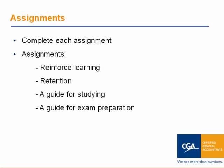Assignments, again, are going to reinforce your learning and test you on the material you have just reviewed. It helps you to retain that information because you're reviewing it and then trying to re-explain or apply the material in the form of an assignment. It is also a great guide for studying and preparation for the exam. And if you go back to my learning pyramid, it's going to get you lower and lower on the pyramid, which means higher and higher retention.